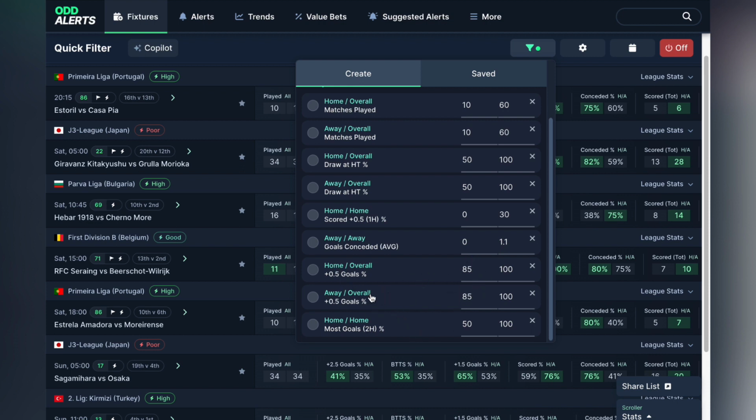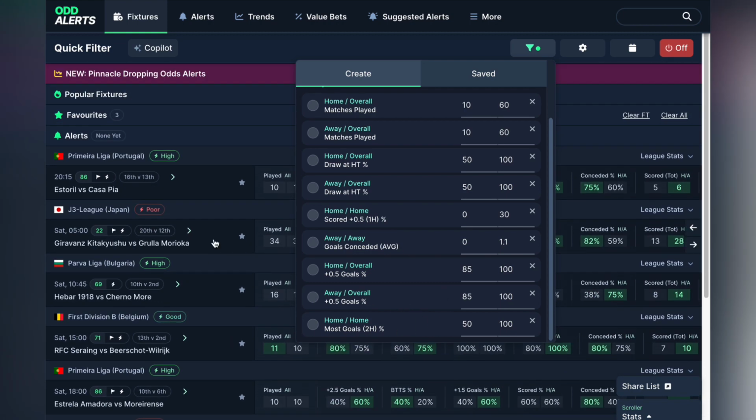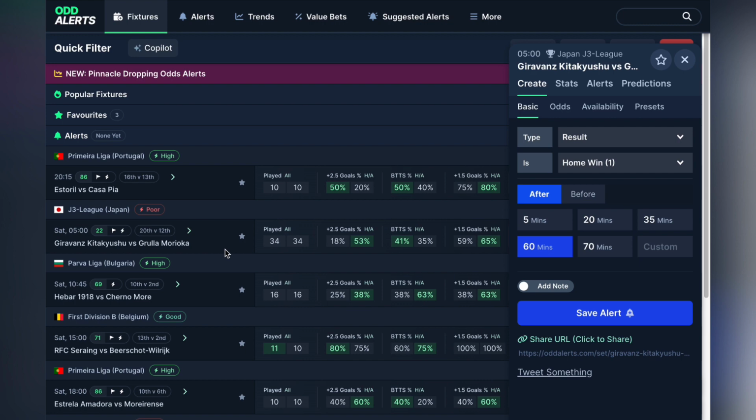And we know as well for the home teams, even though they might not be as good in terms of the league position, most goals are being seen in the second half for those teams, in 50% of home games at least. So let's explore some of these games. We've got one in Japan, Saturday morning, 20th hosting 12th.